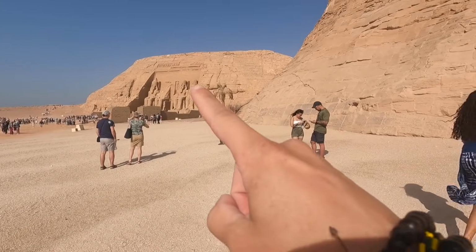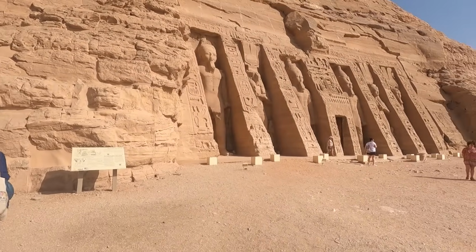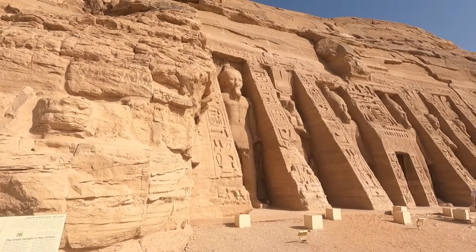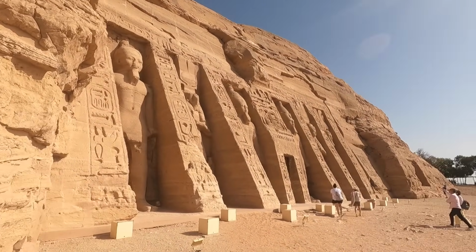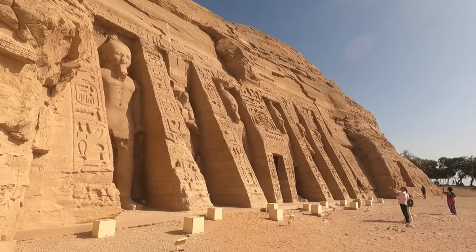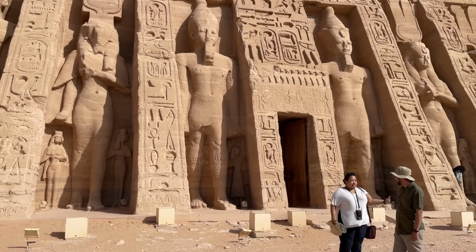Yeah, so that was temple number 1 back there, and this is temple number 2. So this is one that Ramses II built to honor his wife, Nefertari. So I think some of these are Nefertari and the other ones are Ramses II. So that was built around 1213 BC.